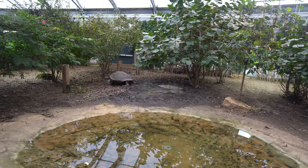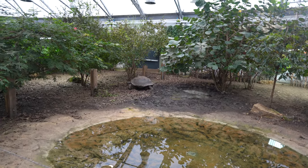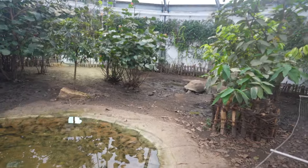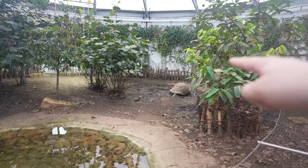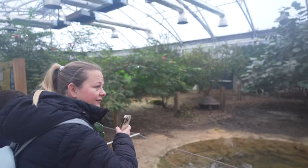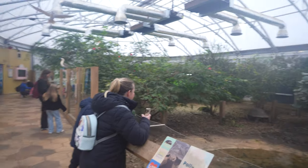It's a cool enclosure, because you come from outside in the cold, inside in the hot, everything steamed up. So I had to clear the camera lens. One of them's having a good old mud bath. Let's see if you can see that in the background. Right in there, look. They've got a big pile of mud over there. It's good for the skin. Yeah, it's a really cool enclosure there. I mean, look at this.